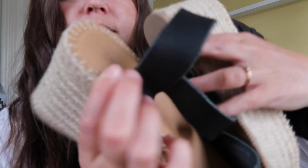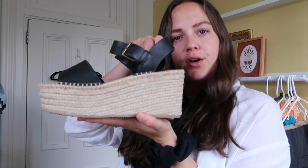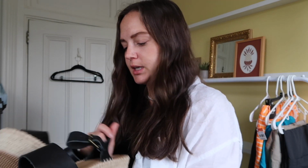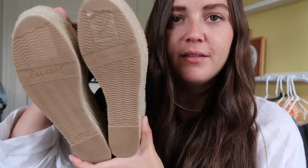Next up, again, I'm gonna butcher this name. Saludos, I think is the name. I've heard of them many times. They're a shoe brand, but they are these little wedges, these little espadrilles. Super cute. Got these at Goodwill, and I'm not gonna put them as new, I guess I could, but I'm not going to, but they're literally never even been worn.